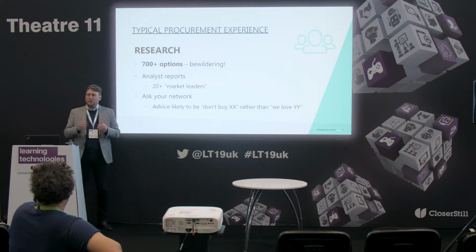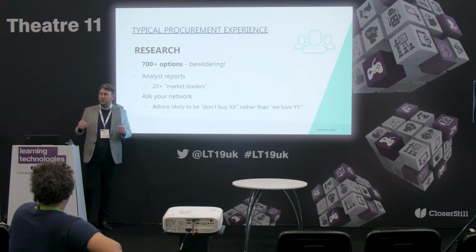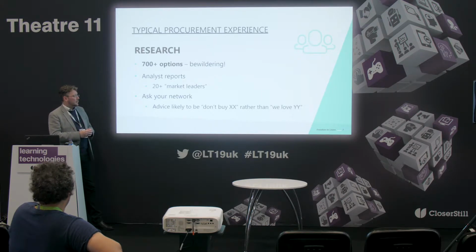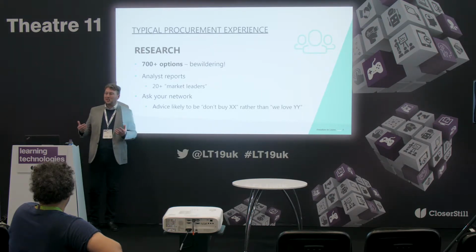And then what we all do is we ask our own network, which is not a bad strategy. If you've got a good network, you've got peers around the world these days that you can tap into, ask questions. So what do you use? Is your organization similar to my organization? What recommendations would you make? And you'd hope you get some positive recommendations.